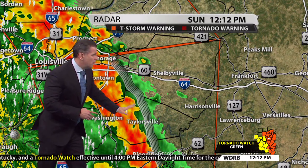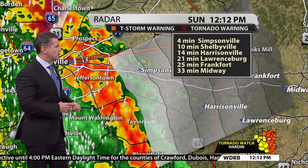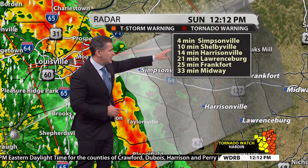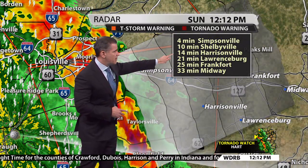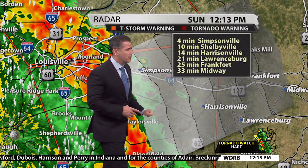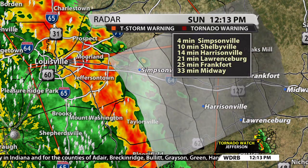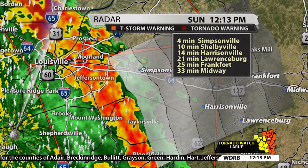Again, if you're in Taylorsville or Bloomfield, I know you're concerned as well, and we want to make sure you know what to expect on these storms racing to the northeast. 4 minutes from now in Simpsonville, 10 minutes from now in the Shelbyville area, Lawrenceburg 21 minutes from now, and Frankfort 25. Bryce, you've got a little bit of new information. I saw the assignment desk coming in. I assume we're getting more reports now.